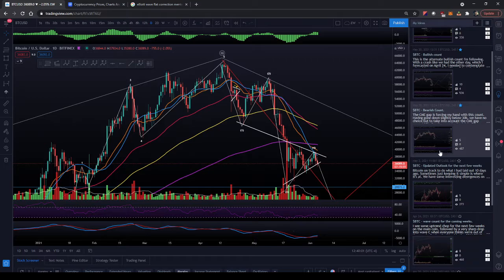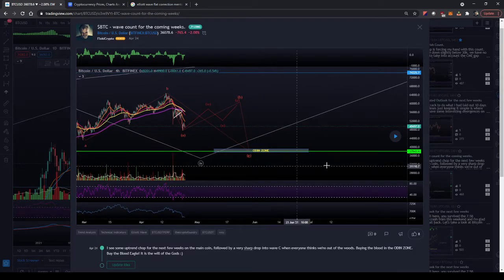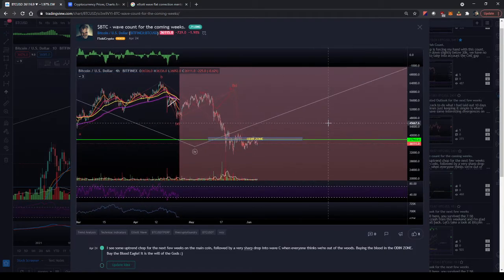Ideas. April 24th, the infamous day. Here we go. I mean, you call it's going to go up, then you call it's going to go down. People are not happy. You can't make this up. And I even tried to put another meme description on it. I guess this could replace maybe the Loki stink bid zone, Blood Eagle zone, buy the blood. You guys can let me know what you think about that later.